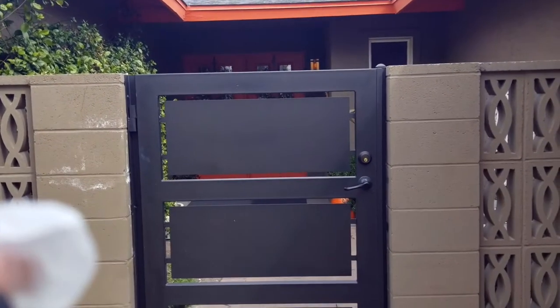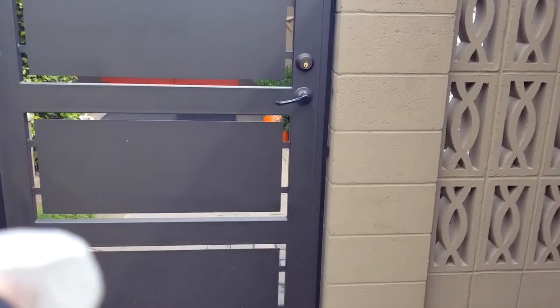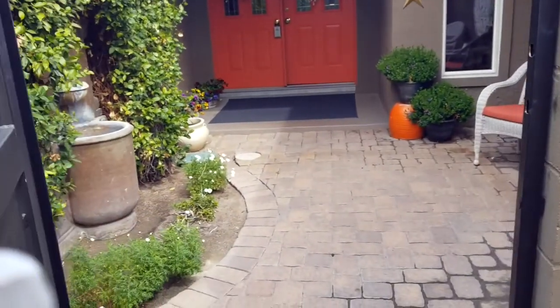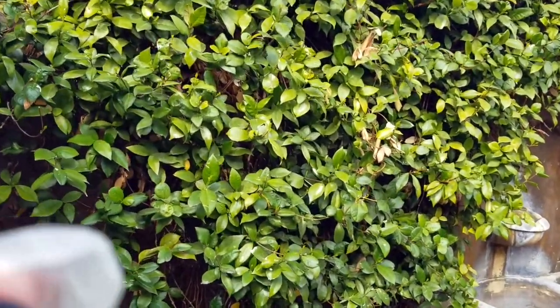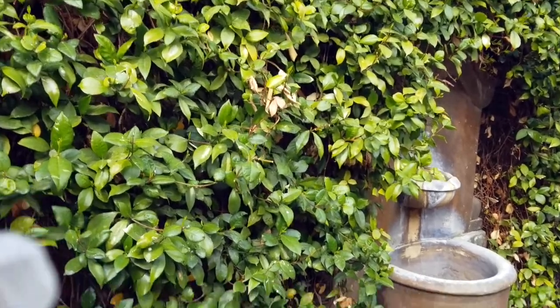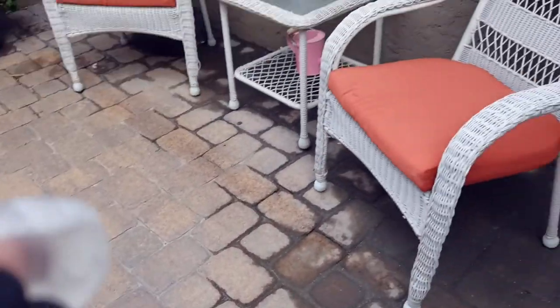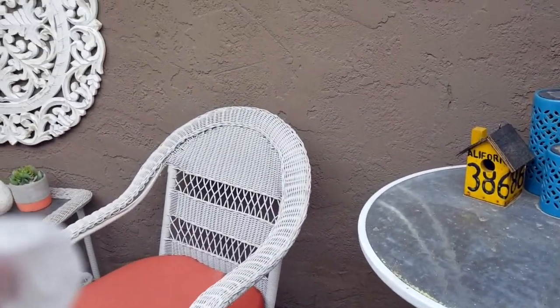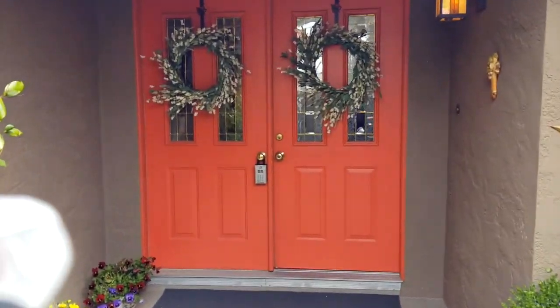But this is the front gate. This is an iron security gate that locks. And when we get past the security gate, we have this beautiful little courtyard. Some nice light. There's actually some white tea lights in these little bushes here. And we have a water fountain that works. And we have this pavered courtyard, and a nice little seating area here. And we also have this beautiful double door entry.